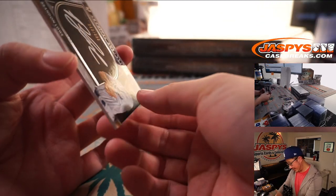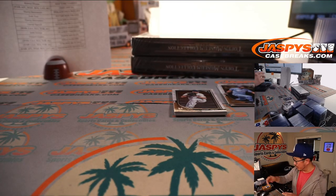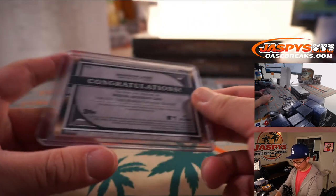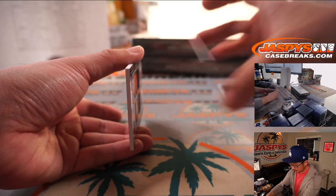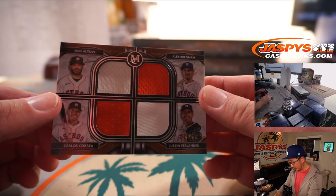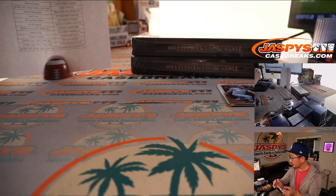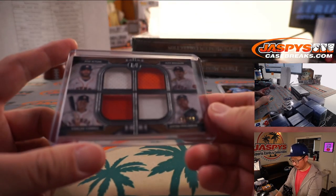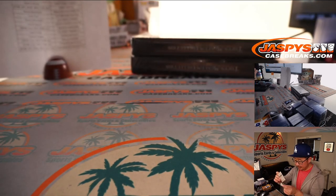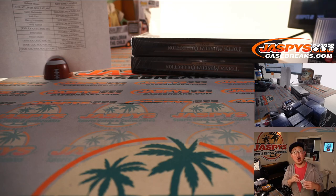All right, next is Silver Ink Autograph, Brandon Lowe, 202 out of 300, Rays picked up straight up by Dano. Next up is a Quad Relic, all Astros, Jose Altuve, Alex Bregman, Carlos Correa, Justin Verlander. 14 out of 99. Sir Jackson and the Astros. And the relic is Luis Garcia, 8 out of 50. Washington, a number block team. Washington 8. Sean O.